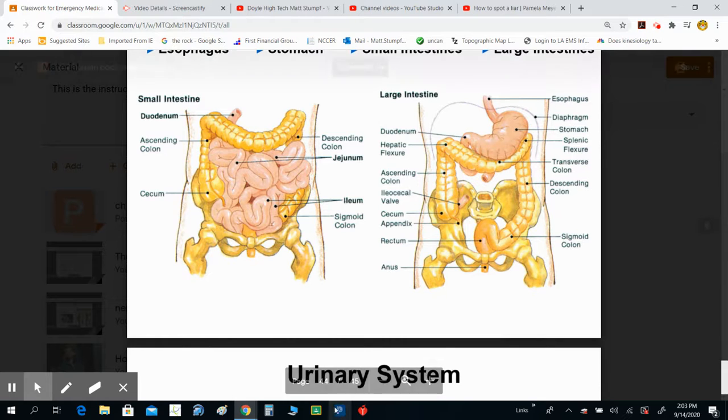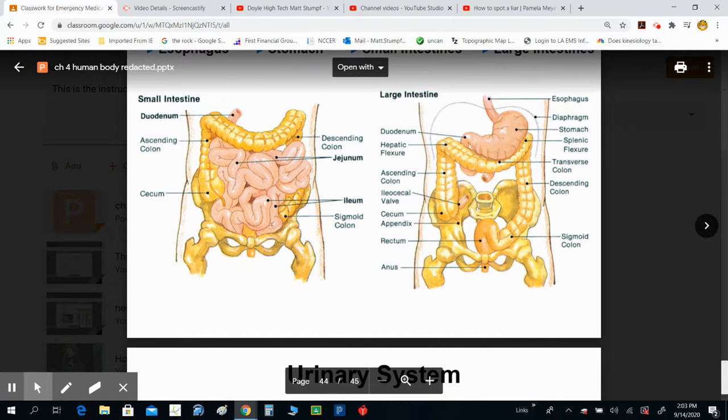That's really the quick and dirty of the digestive system. We're not going to spend a lot of time on it because you guys really should pretty much know that by this point.